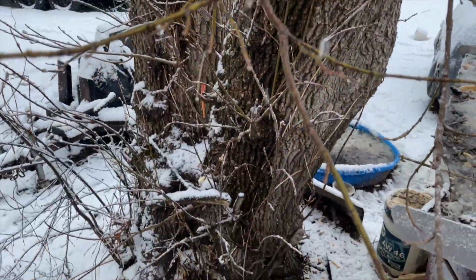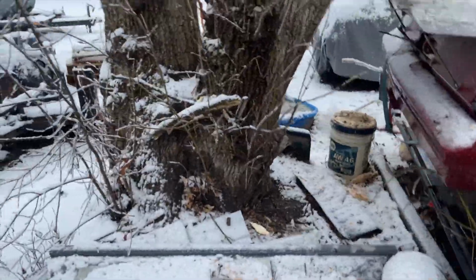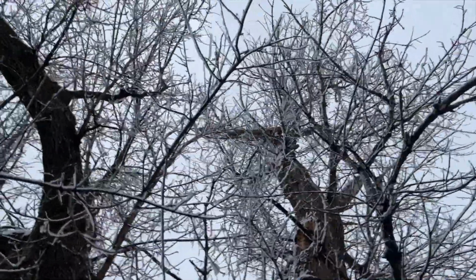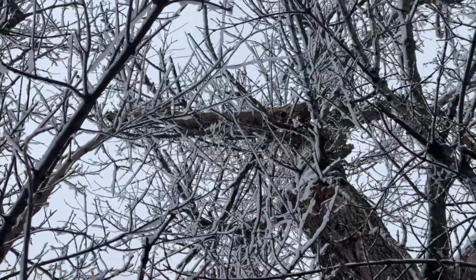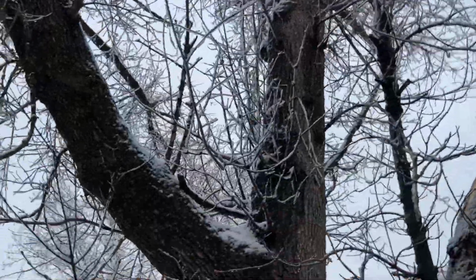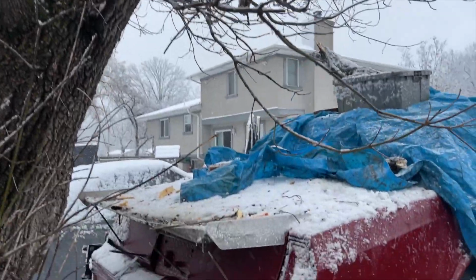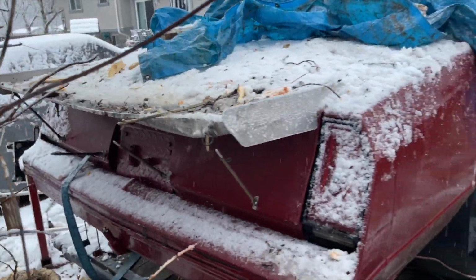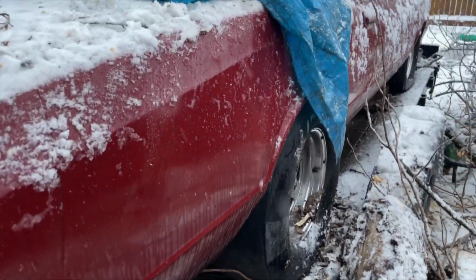This is what's left. This is a pretty big tree. As soon as it gets nice out, we're gonna cut this down. Look at that, it's got broken stuff in it already. Yeah, we're getting this down. But it messed this up, spoiled it, creased the quarter panel.